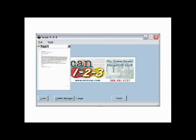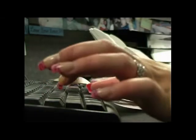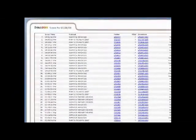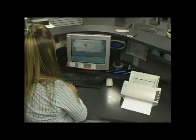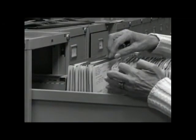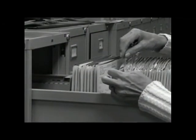Have your employees adapted to Scan123 versus conventional filing? Right after they started using it and found out how easy it is, everything is very smooth and they're very happy. What benefits have you experienced by using Scan123? Yeah, it saved a lot of time. We were able to maximize on employee time.